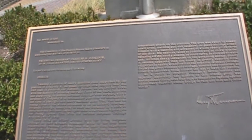The White House, Washington. The President of the United States takes pleasure in awarding the Medal of Honor to Technical Sergeant Charles H. Coolidge, Company M, 141st Infantry, United States Army, for service as set forth in the following citation: Leading a section of heavy machine guns supported by one platoon of Company K, Sergeant Coolidge took position near Hill 623, east of Belmont-sur-Buttant, France, on 24 October 1944, with the mission of covering the right flank of the 3rd Battalion and supporting its action.